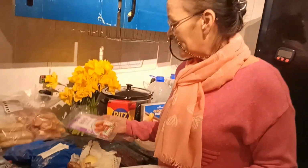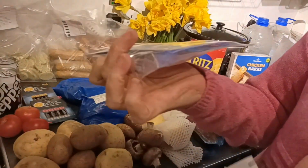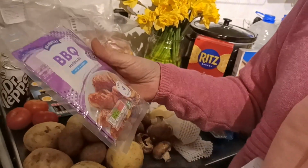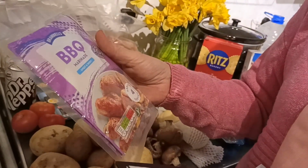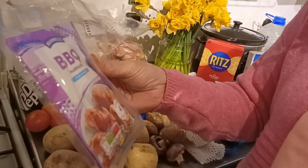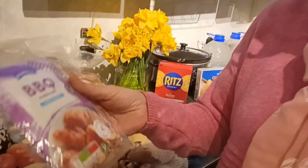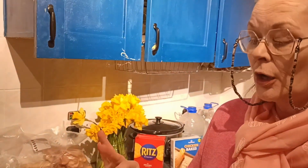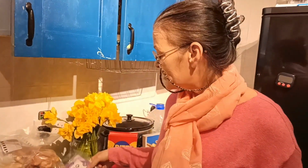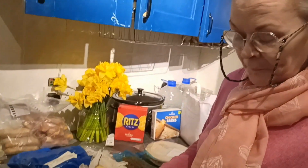Next on the list is a barbecue marinade. Now there's 2 sachets in this packet. I don't know if you can see that with the camera. It cost me 42 pence for the 2 of them together, and it would have cost me £1.10 per packet, so that would have been £2.20. So a big saving on just 2 little marinades. And again, that will be used on Saturday for the chicken when our son comes to tea.